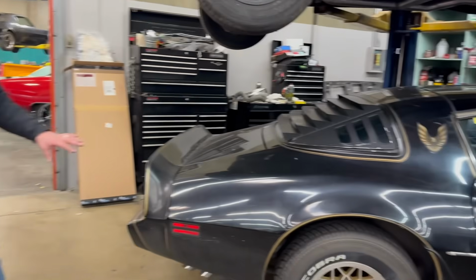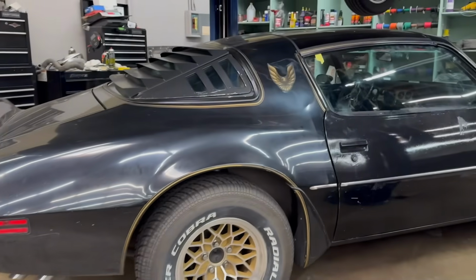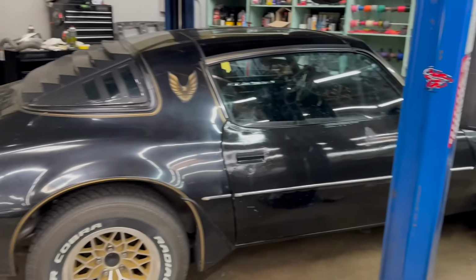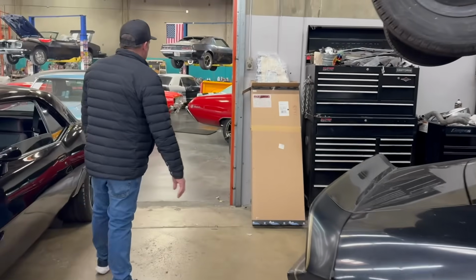These Trans Ams are really hot right now. This is a good example of a car that actually runs and drives really well. Just had the engine rebuilt. It's working its way through the process, but he drives it. He's not too proud to drive it with a few bumps and dings on it.